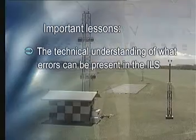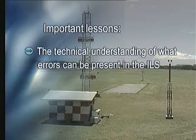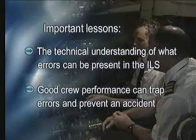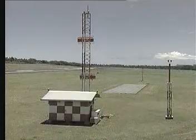The subsequent investigation revealed some important lessons in two main areas. The first lesson is the technical understanding of what errors can be present in the ILS. The second lesson is in how good crew performance can trap those errors and prevent an accident. Let's look first at the technical aspects of the investigation, and specifically the ILS ground system.